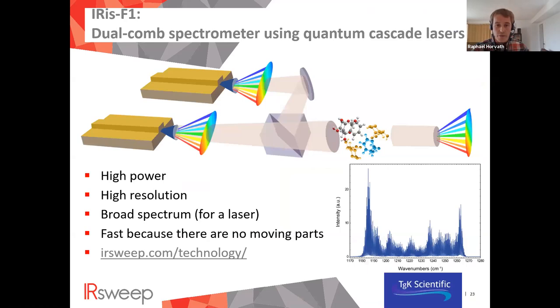So just a brief overview of dual comb spectroscopy. Again, I won't describe the nitty-gritty details, but there are some things to keep in mind. The first and main thing is that we're using lasers, which means they're very high power. They're also broadband lasers. Unlike most lasers, they consist of many narrow lines. So they're frequency combs.